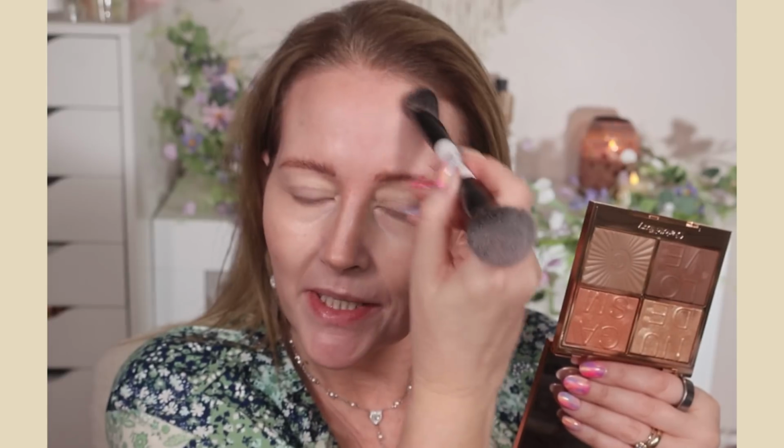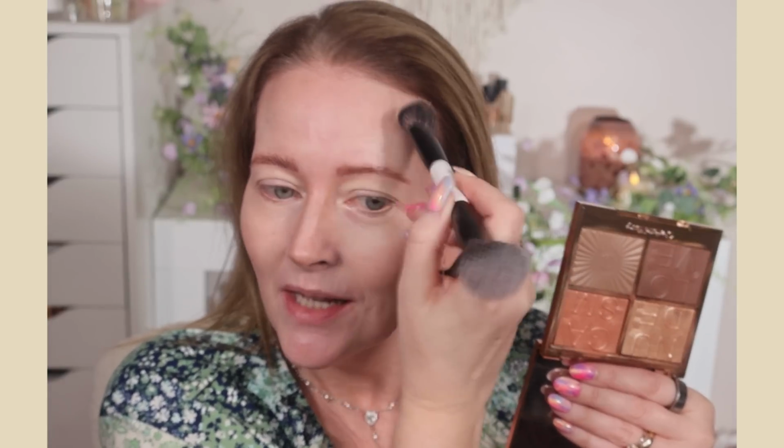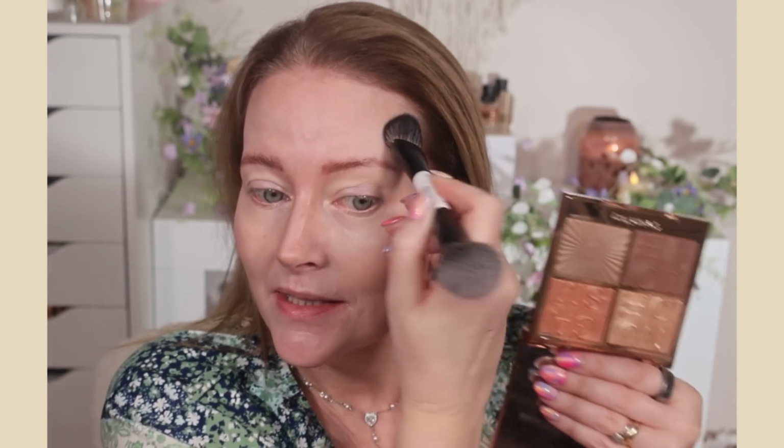It doesn't cover everything, but it does mean I'm leaving behind bronzers, contours, blushes and highlights and eyeshadow. It's covering all of that in one palette, which is fabulous, and it just works. It's so easy. Just a light dusting now underneath the chin.